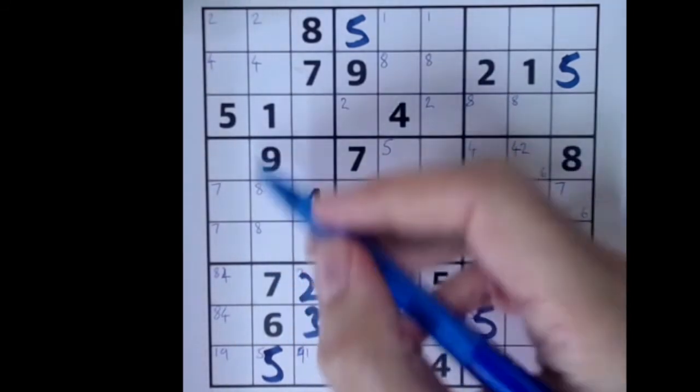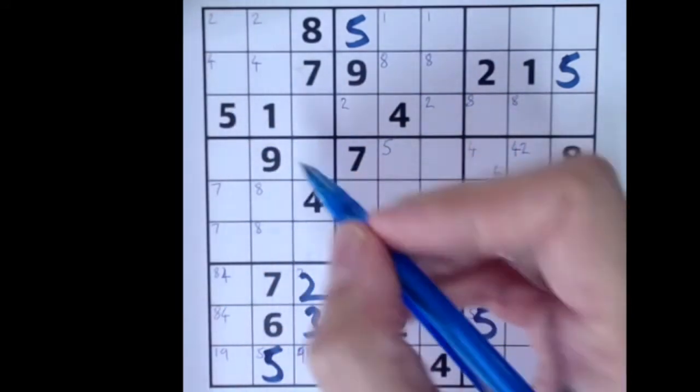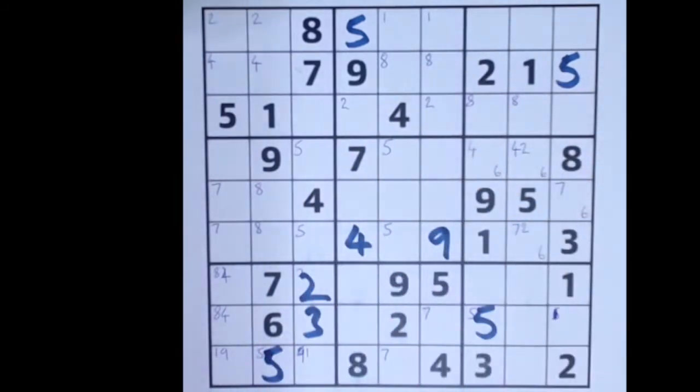We can fill in our pair of 5s now. We have 5 extended down this column, 5 extended up from this column, and so we have a pair of 5s in here.